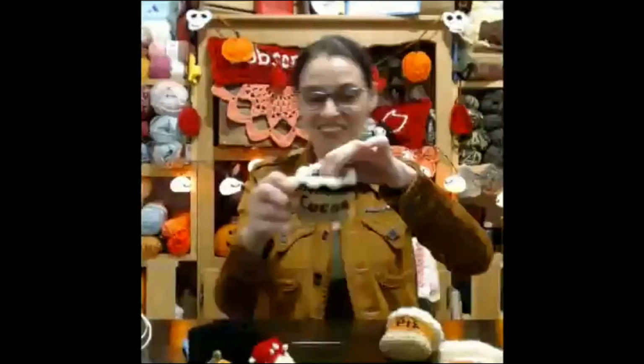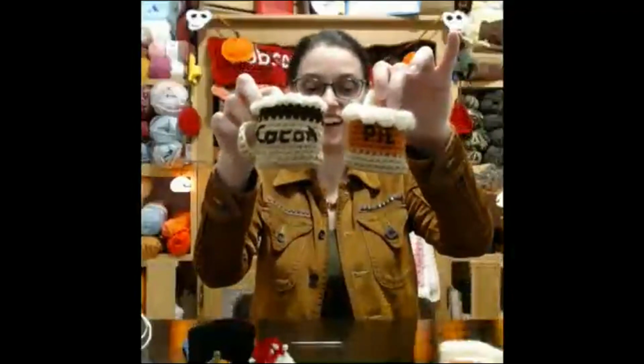I love it. So our little hot chocolate gift bag and our little pumpkin pie gift bag. Not bad. Not bad at all for an evening of just designing on the fly. I love it. Oh my gosh. Very good.